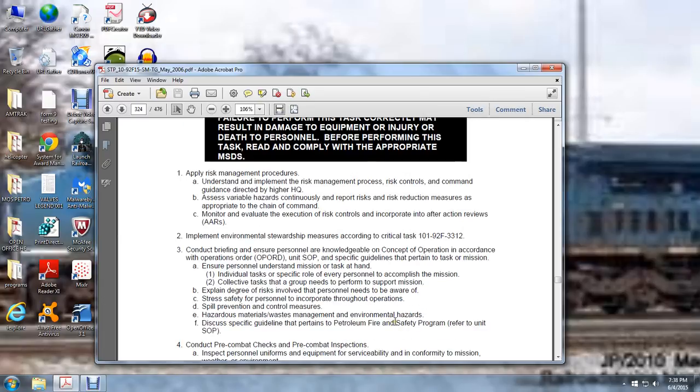Conduct briefings, ensure personnel knowledge on the concepts of operations in accordance with the operation orders and the unit standard authorization procedures, specific guidelines that pertain to the task or the mission. Ensure the personnel understand the mission and the task at hand, individual tasks, and the specific role of every person to accomplish the mission, and the collective task the group needs to perform to support the mission. Explain the dangers involved. The personnel need to be aware of stress, safety of the personnel incorporated through the operations, spill prevention control measures, hazardous material waste management, and environmental hazards.